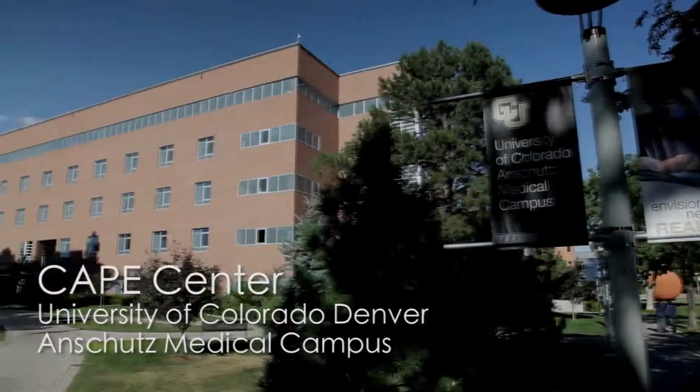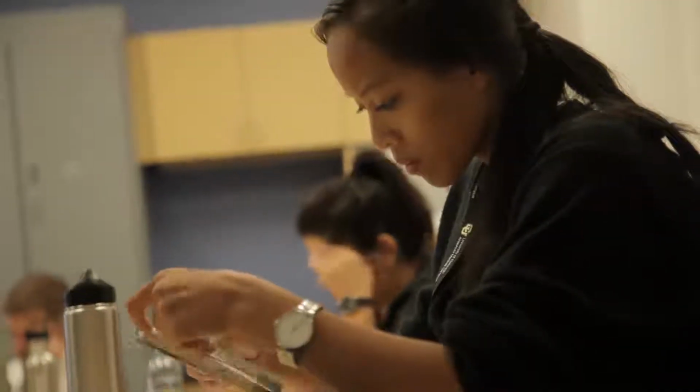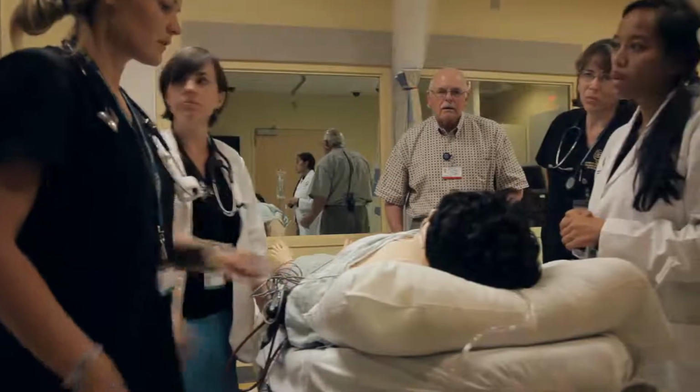Clinical Transformations takes place at our CAPE Center. And the way it works is a group of students, typically 20 to 30 students at a time, will come in. They'll go through the Team Steps curriculum, and that's an interactive workshop. Then they get grouped into teams. They're placed in a simulation environment, and they have no idea going in what their circumstance is going to be. They then are given a case, and then the case sort of unfolds in front of them.